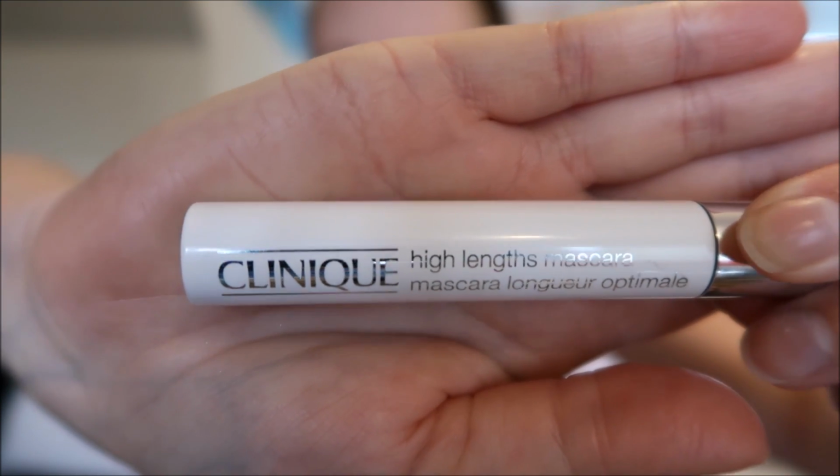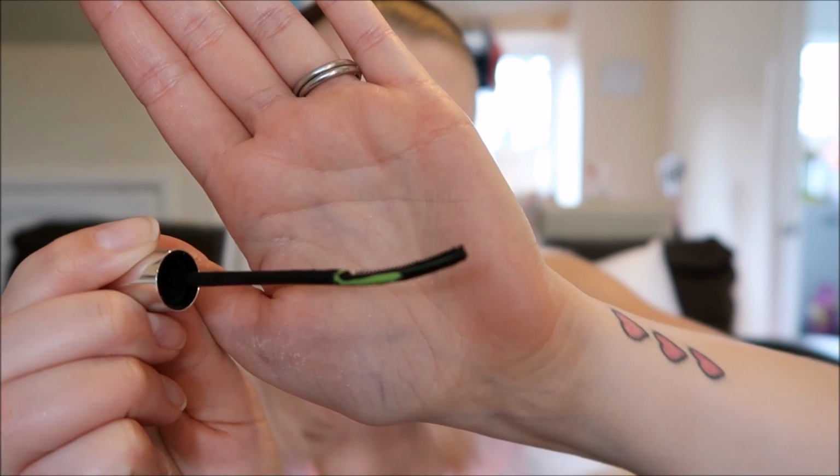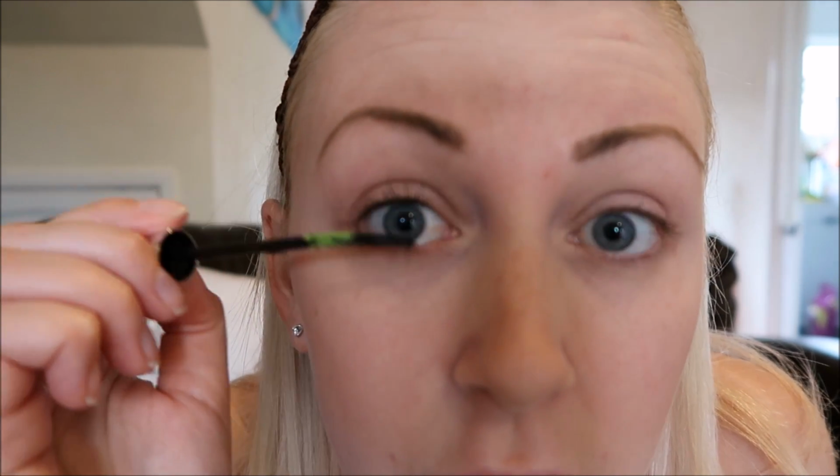Right, this mascara, this is the Clinique High Length Mascara. You've got to be really careful with this mascara because it does come out pretty fast. The thing I like about this is that it's a comb mascara, so it's got a comb on it. The good thing about it is it gets every single lash. And what I do is I coat my lashes as best I can, but they will be a little bit clumpy.